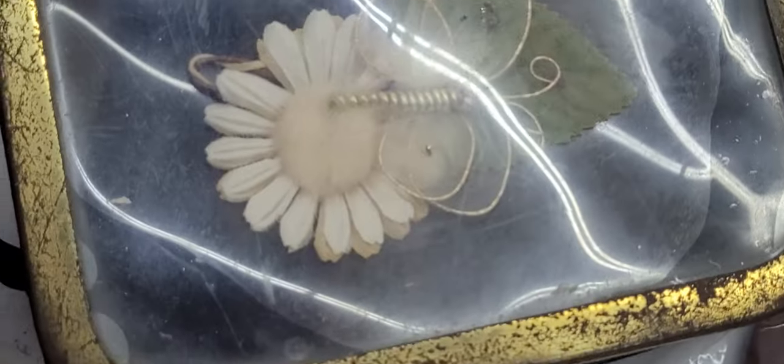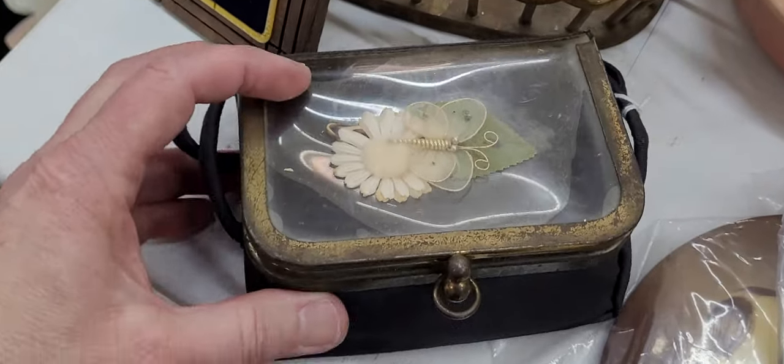He's having a fit. Look at this old box. That is a cute box right there.